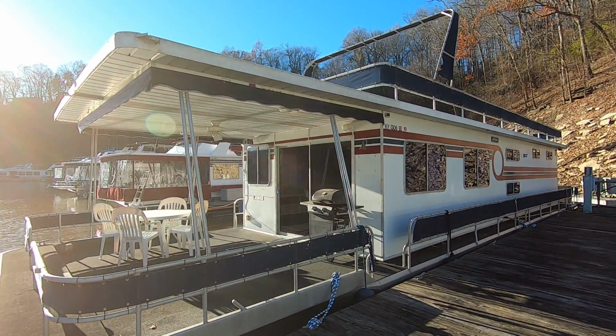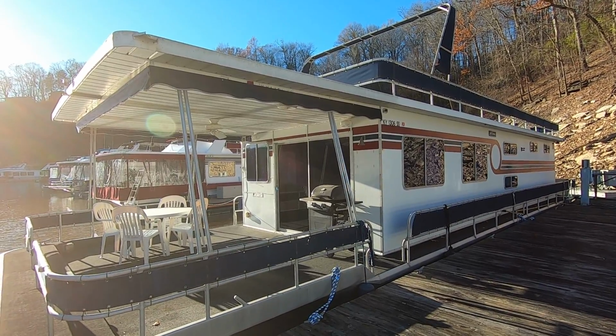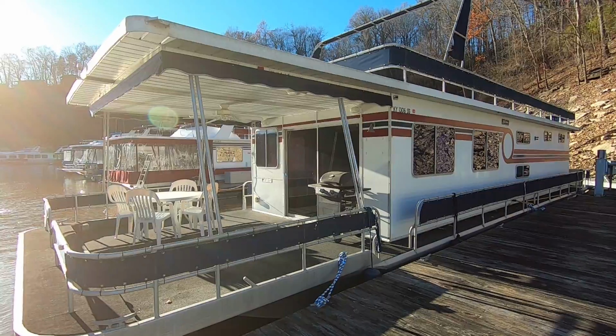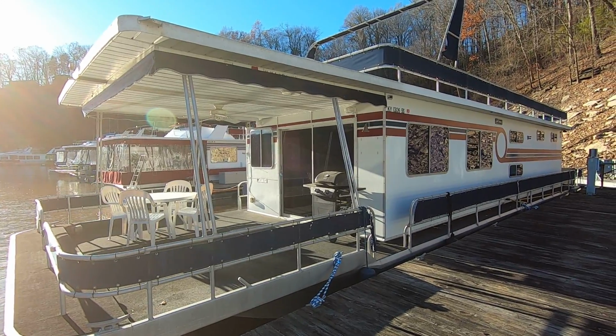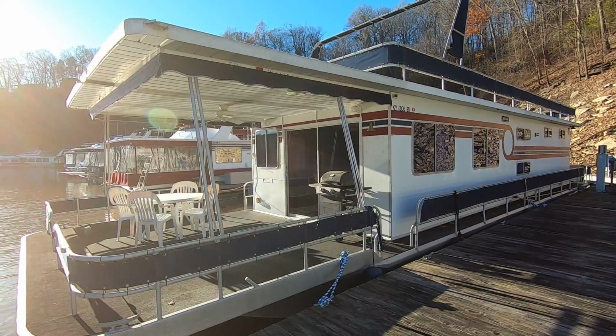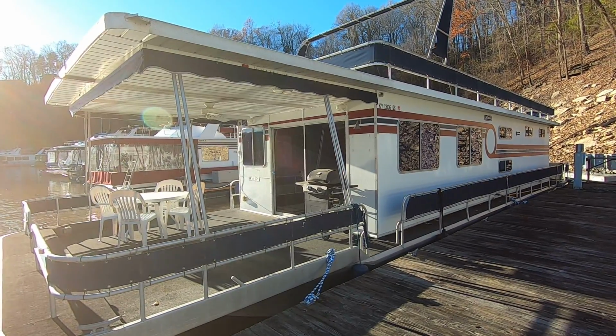All right, here we are at our 1988 Jamestowner. This is a 16 by 64 foot aluminum hull houseboat for sale. We're here on Lake Cumberland today. And I should point out that this one is currently moored at a private boat club, and it cannot stay here where it currently is.